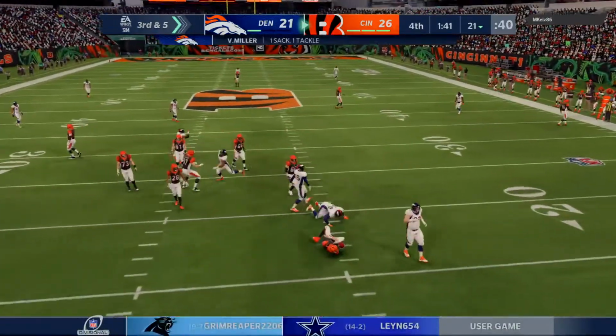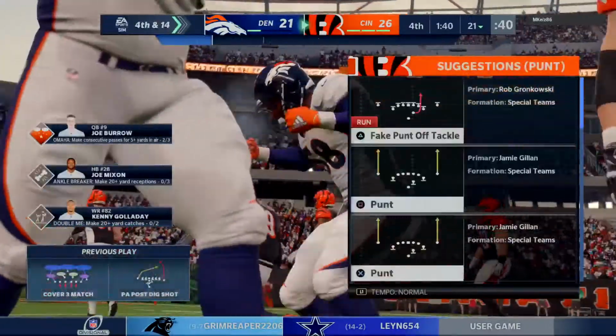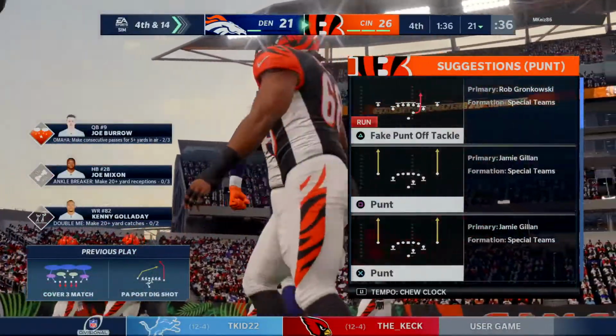Now it's Burrow. And he can't get a throw away. He's taken down. Von Miller in there to get him for a loss of 9 yards, and that also leads to 4th down.